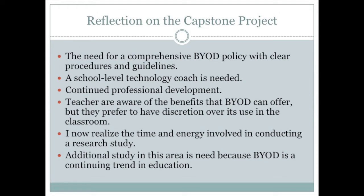I found in reflection that teachers are aware of the many benefits of BYOD and also some of the concerns with it, but teachers really want to have discretion over its use within their classroom. And I think this is something that I agree with as a classroom teacher myself, that I want to utilize it, but I want to have control of it within my classroom. So this is something that's important for us to be aware of.